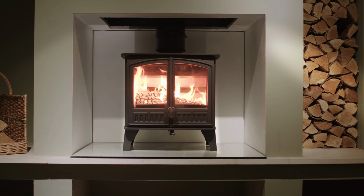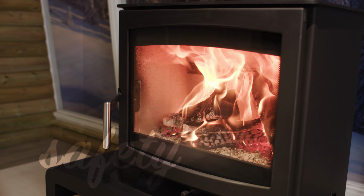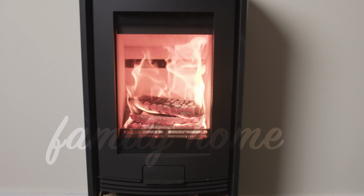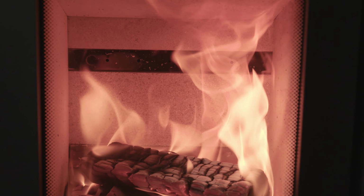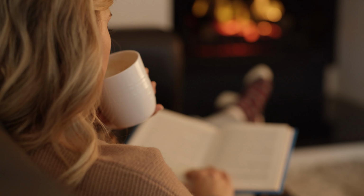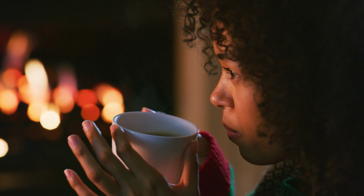A stove means warmth, safety, and a cozy family home. It brings people together, and fire has played that role for thousands of years. It's no wonder that people still want it in their home.